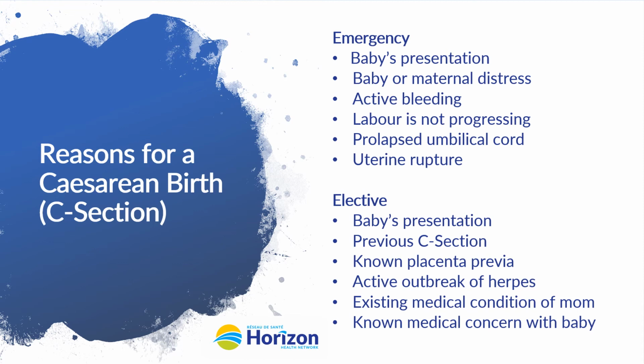An emergency cesarean may be recommended if the baby is in a sideways or breech position, the baby's heart rate is indicating distress, the mother has a medical emergency or is actively bleeding, labor has not progressed, the umbilical cord drops through the cervix ahead of the baby, or the uterus tears along a previous cesarean scar.